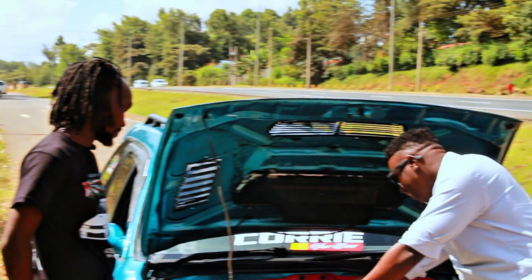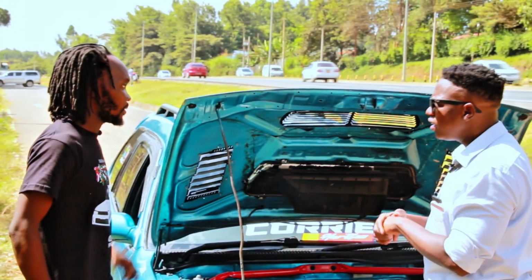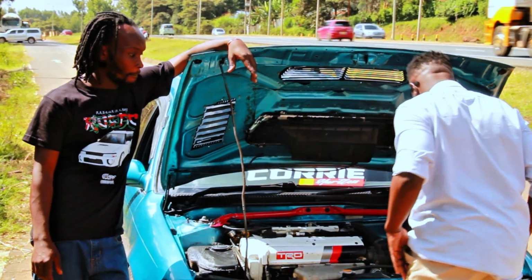Definitely. So you gave the intercooler from a Ford Ranger. What size was the Ford Ranger? Engine? 2 liter. It's the 3.2. So definitely it's a big intercooler.